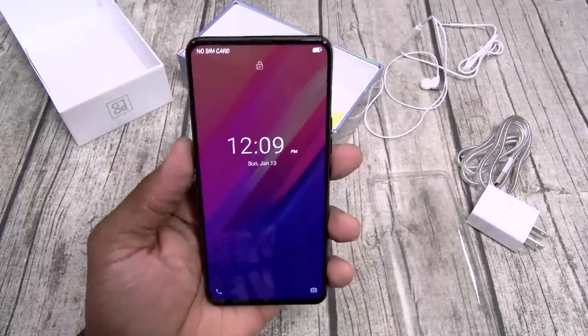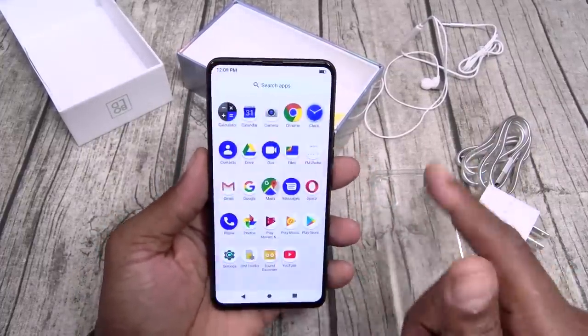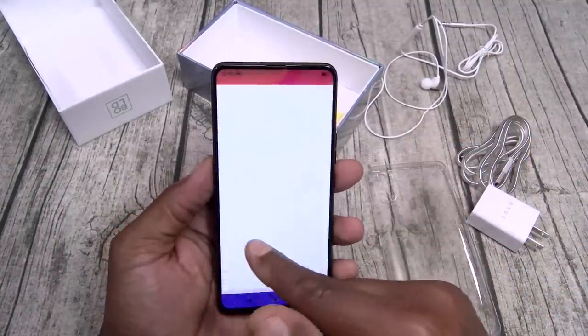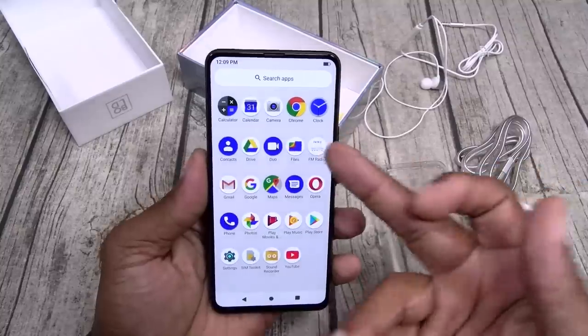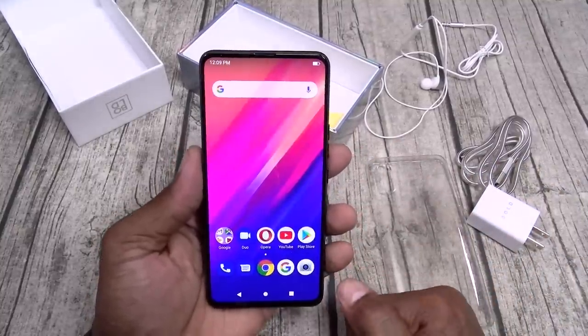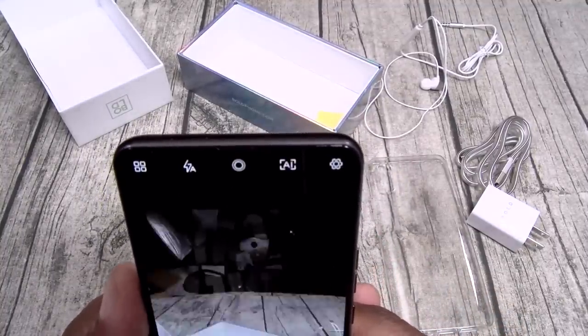Now check this out. Look how fast that boot up was, right to the home screen. Now, one of the things I like about Blue Phones, and now with Bold, their subdivision, this is all of the apps that come pre-installed. That's it. No bloatware. This is all of the apps that's on this phone right now. That's it. Now, real quick, let's check that pop-up selfie camera.